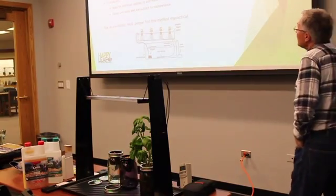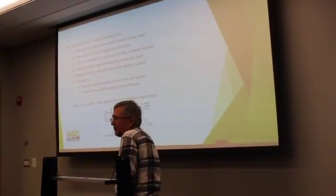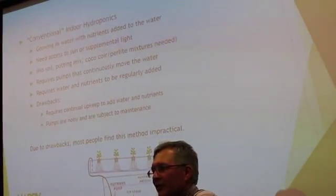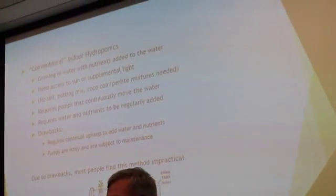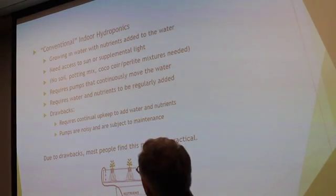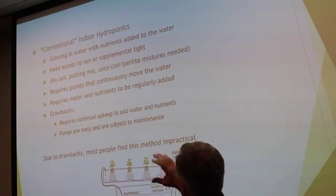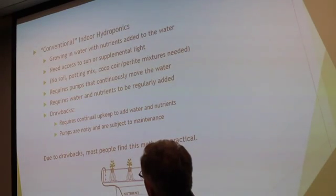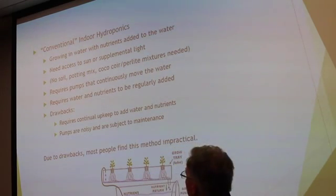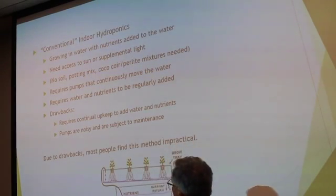So most of us have probably heard of conventional indoor growing, or hydroponics. And I've always stayed away from hydroponics because you need pumps and motors, and it always sounds like there's a toilet leaking somewhere in the house. And I've bought systems that I've compared it to, and you still need light. It's sort of nice in that you don't need soil, but we'll talk a little bit about some of the other things that you could do. It does require pumps and motors and energy in some form or other. And it requires continual upkeep. So you've got to keep adding water and looking at the nutrients.